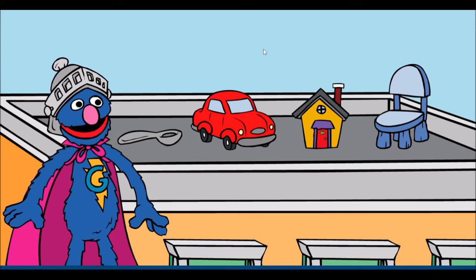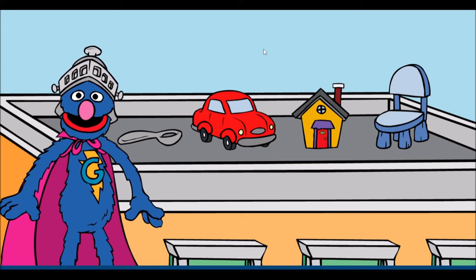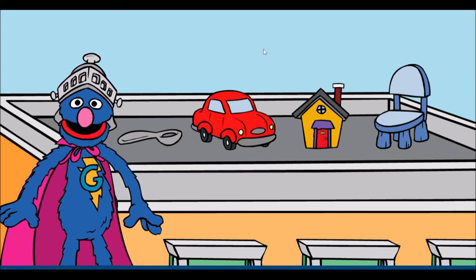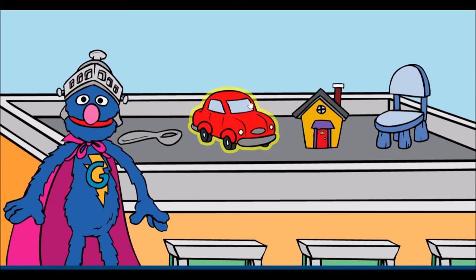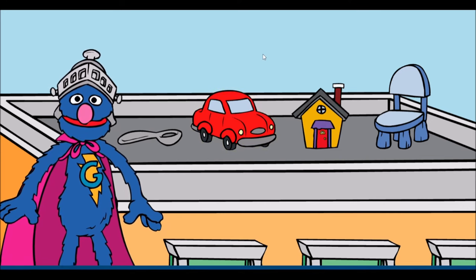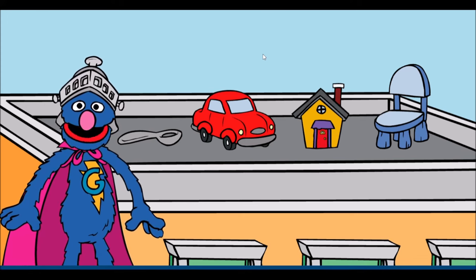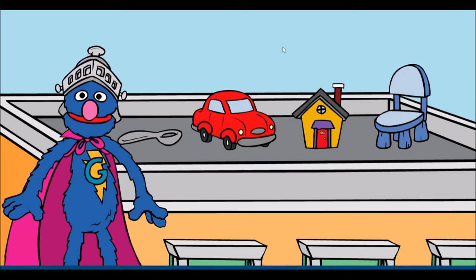I do not see one of those. But I think there is something up here that ends in the same sound. Click on the thing that sounds like bear. Car. You chose the car. Let us see. Does that rhyme? Bear. Car. Those words do not sound the same to me.